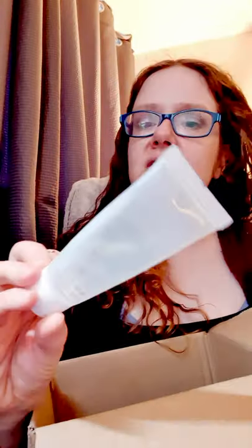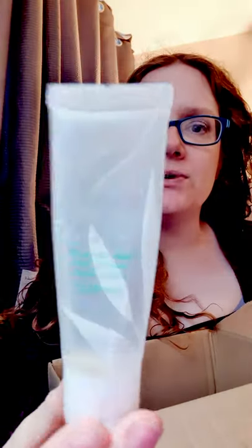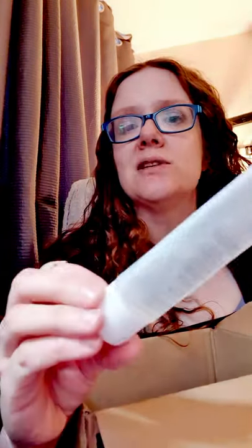This one here is just a little clarifying hair wash I got from Tropic. One of my friends did a Tropic party and I couldn't go, but I said to her, oh, put me down for some shampoo and conditioner. So I just got this little tiny clarifying hair wash. Very nice. Not an amazing amount to write home about. It was nice. I wouldn't say it did miracles for my hair. I'm quite picky about my hair products. It was okay. Yeah, it was okay.